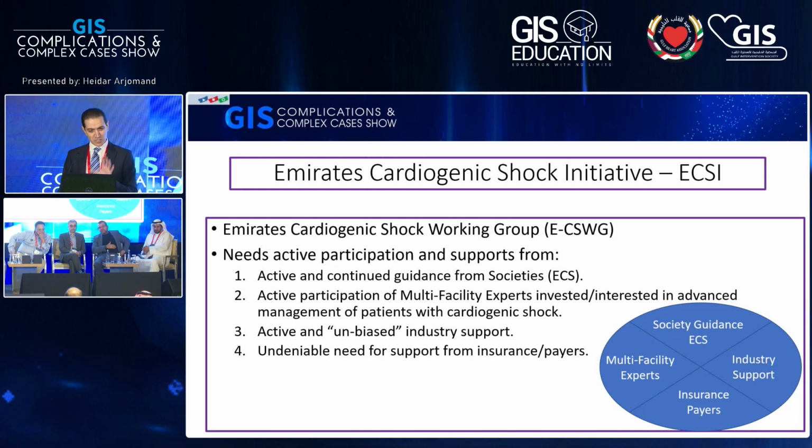And this initiative and this working group has 4 pillars. The 4 pillars include society guidelines given by the Emirates Cardiac Society, and multi-facility experts, so everybody in the UAE would be a shareholder, including interventional cardiologists, clinical cardiologists, cardiac anesthesia, and cardiac surgery. So it would be a multidisciplinary team. It would require unbiased industry support. That would be vital. And it would also require support from insurance and payers.